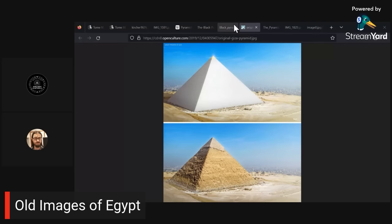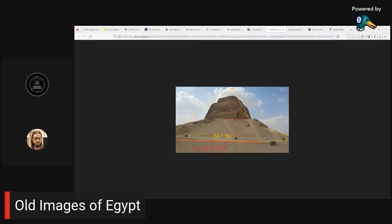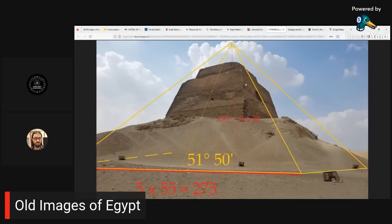We know that there was a red pyramid, so was that maybe built with red sandstone? This is one of what I was talking about before, how it gets listed as the Elephantine pyramid. It's not. Here we've got the internal structure, which in the Black Pyramid is still standing, but it's much more destroyed. It's much more crumbled.